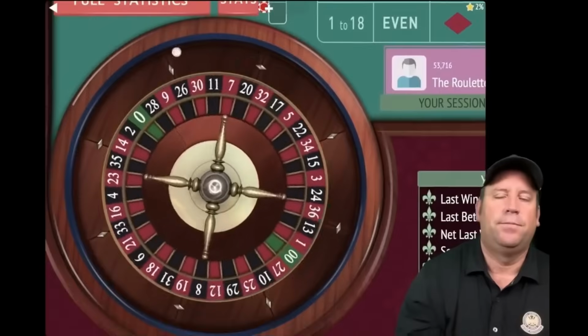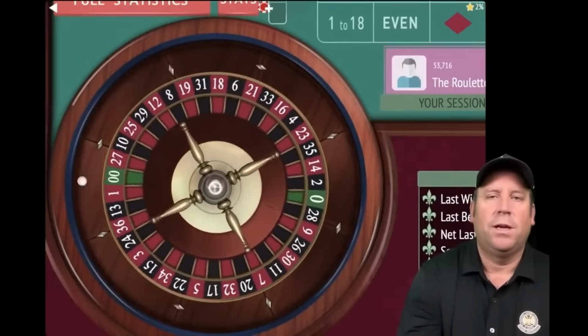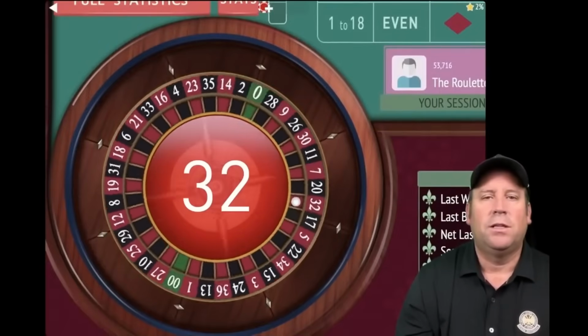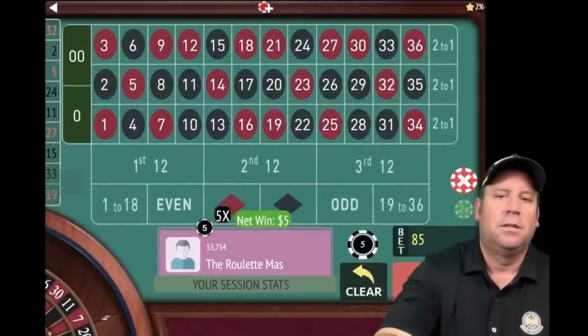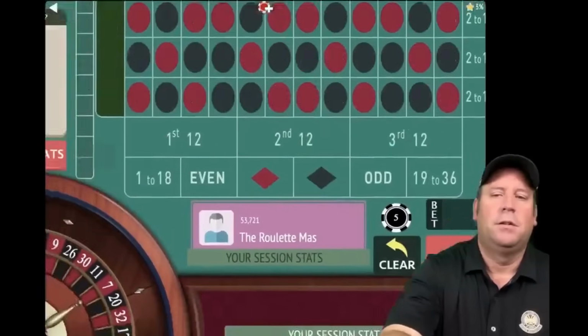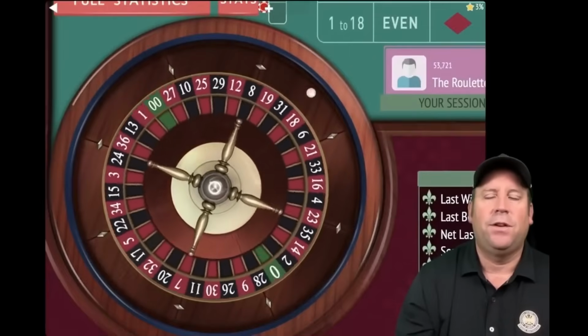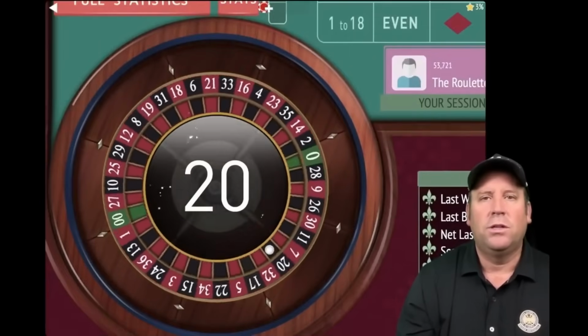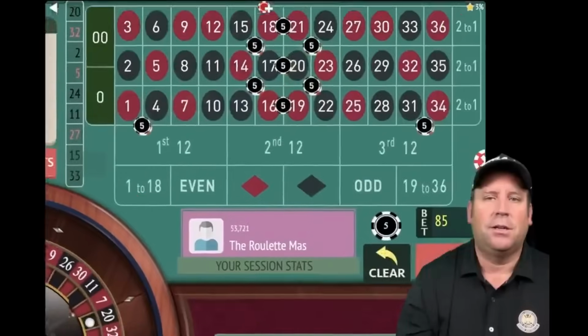All right, here we go. No more bets. Again, three units on the double streets, 2 on the corners, and 1 on the splits. It's a $5 win. We're at 345. No more bets. Let's go ahead and spin. And again, if you don't have to get all the way back to session profit, if you're happy with where you're at, or you're close to session profit, make that call.